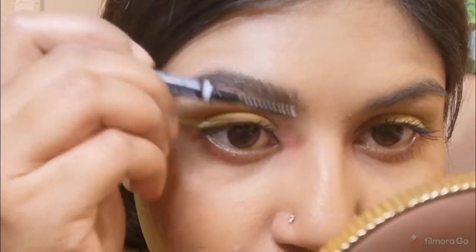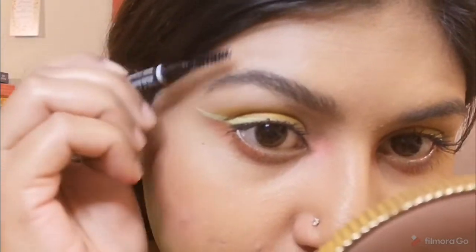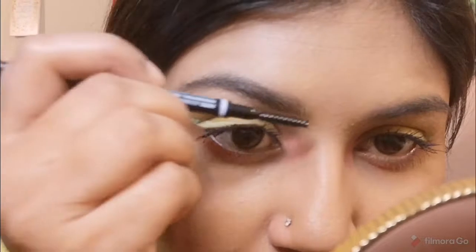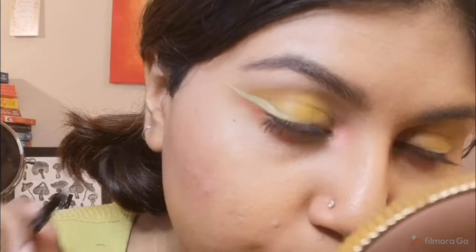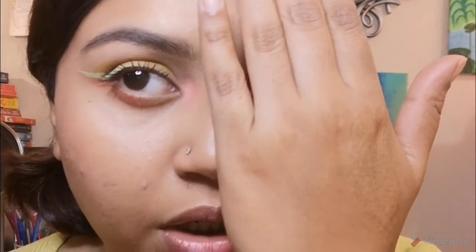And we're going to use the spoolie to brush that pencil, the brush strokes, everything, just blend it all into one. And I think also brushing out your brows gives it more of a furry look. So obviously you can tell it's not a huge difference because my brows thankfully are pretty naturally shaped nicely and they're an even color. But it just makes it look more put together, you know, not as sparse or spread out. It just looks more polished. So I'm going to do that to the other brow and I'll be back.